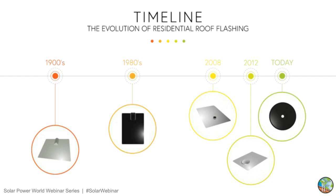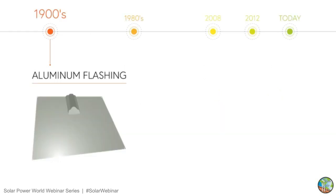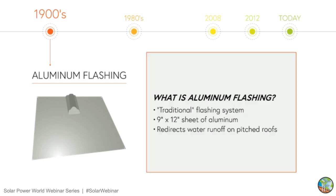The first is aluminum flashing. It has been around about as long as people have been worried about their roofs leaking. How many of you have used this flashing before or immediately picture this in your head when I said flashing? Yeah, probably most of you. When someone refers to flashing, this is usually what comes to mind, as aluminum flashing is thought of as the traditional flashing system for residential roofs.